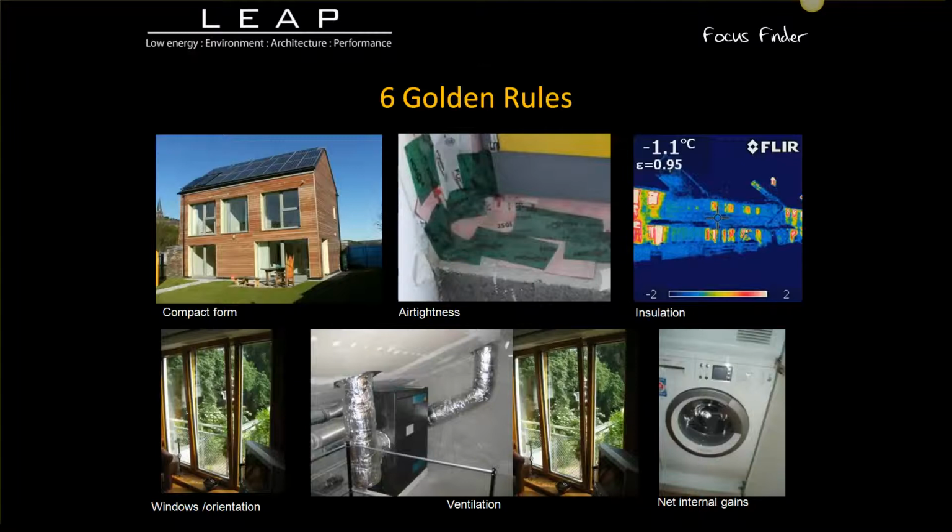Now, getting the insulation right, as I say, this is tied back into having a compact building form, but we've also got to think about thermal bridging. What a thermal bridge is, is those little locations around windows and doors where we've got alignment issues with insulation, or where we've got structural loads that have been transferred into the ground, and that slices through the insulation, perhaps. And these things have got to be designed out as much as possible, because they can make a significant impact upon the performance of a building.